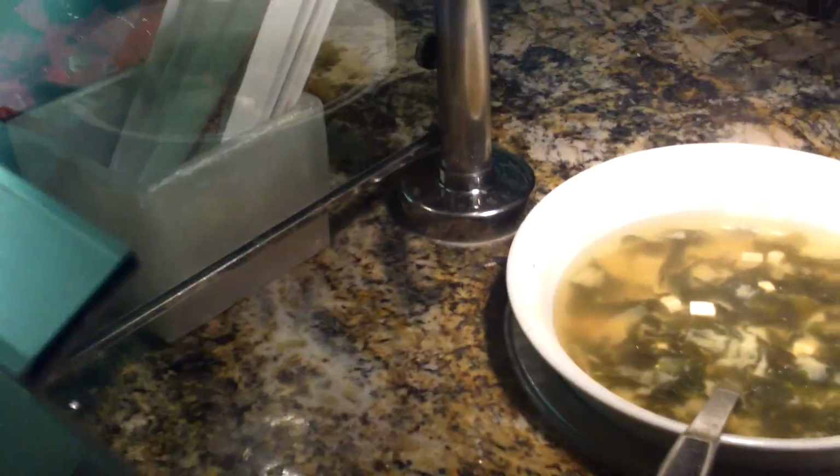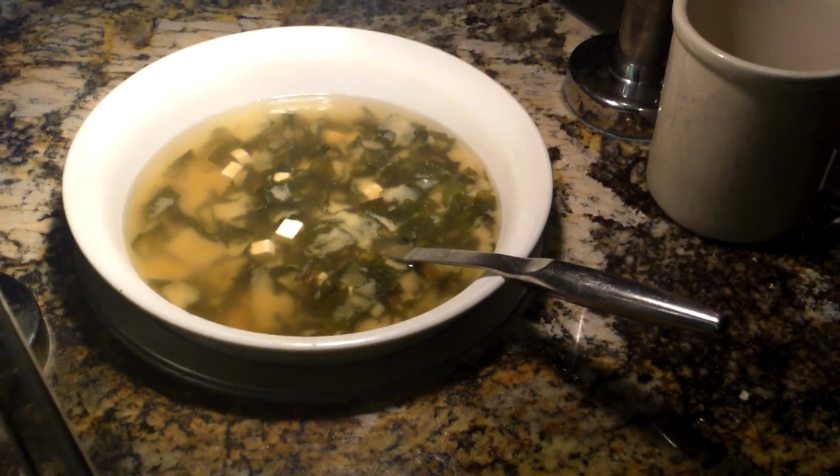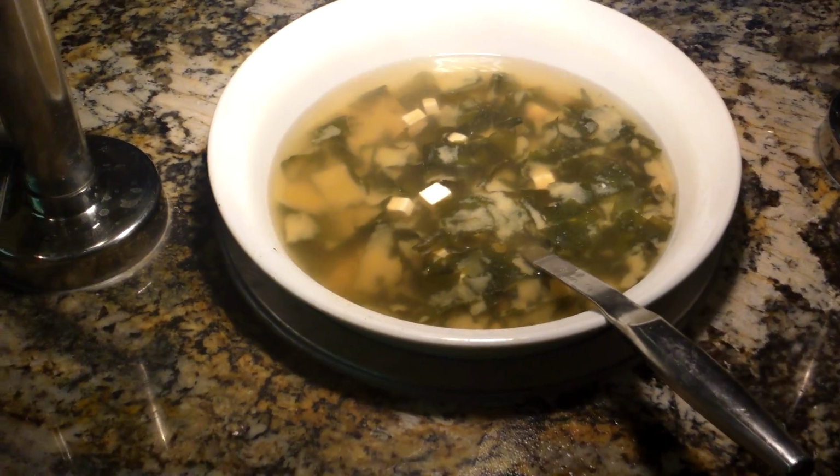The miso soup, on the other hand, was just not very good. Sorry. It was just a little bit too salty. It wasn't that good. And here you've got the bar section.